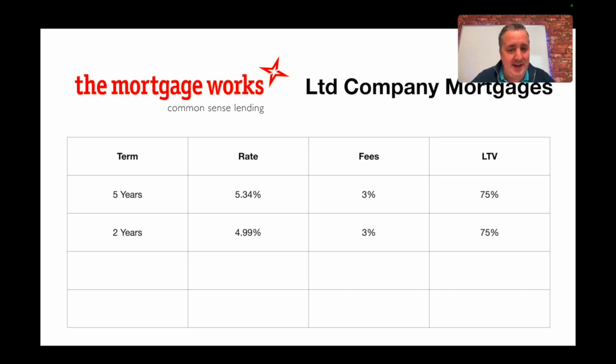Which is not bad. 3% fees, 75% loan to value. The 2-year deal is under 5% with them now, which is good. 4.99, 3% fees, 75% loan to value. So that's a good option, and I would consider that. In fact, I've got loads of mortgages with Mortgage Works, so I think they're a decent lender.